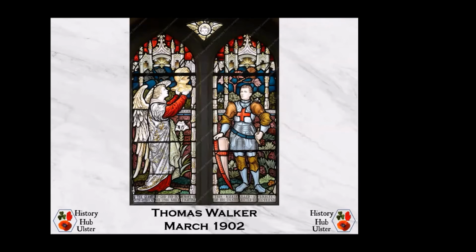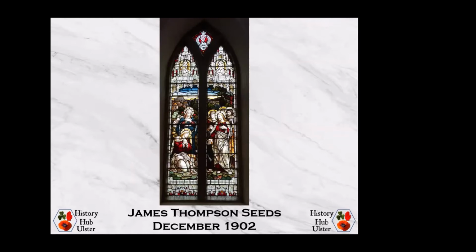This memorial window is in Down Cathedral, and it commemorates Captain James Thompson Seeds of the 5th Battalion Royal Irish Rifles, known, as I said before, as the Royal South Down Militia. The window was designed and installed by Heaton, Butler and Bain Studio in London. There's a surprise. And the stonework was the work of S&T Hastings Stonemasons of Downpatrick. They also did the Downpatrick War Memorial. And I have a sneaking suspicion that the family is connected to the Hastings Hotel family.